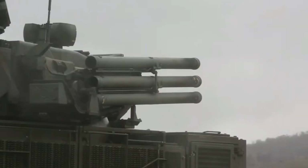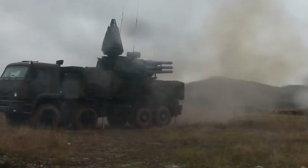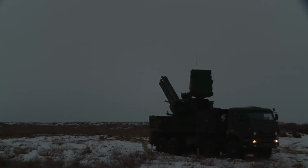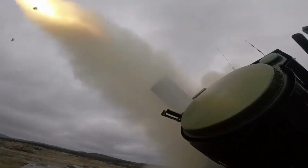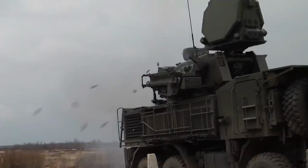Autocannon: two 2A38M 30mm automatic cannons capable of firing up to 5,000 rounds per minute at close-range targets with an effective range of 200 meters to 4 kilometers.